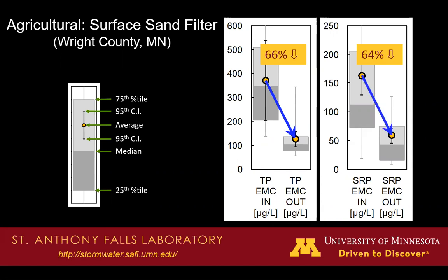and about a 64% reduction in the soluble phosphorus concentration. And again, very good water quality coming out. Our average here is on the order of 50 micrograms per liter for the soluble phase. And for reference, the downstream lake in this particular case, the target is 60.